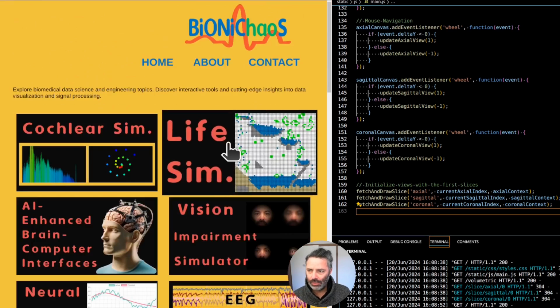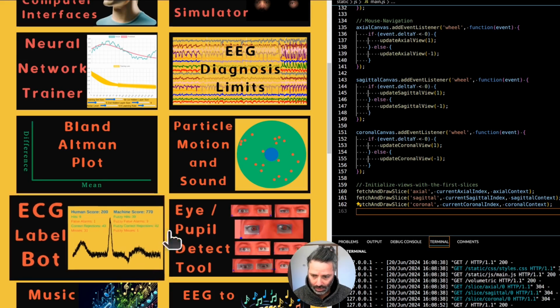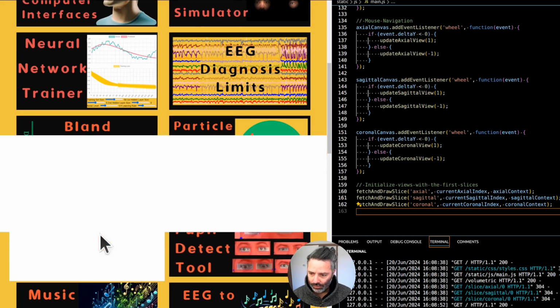So we've been developing this website for the last year and a half. There's a lot of tools. Some of this I can't show at the moment because I'm using a camera for streaming, so you'll have to check it out yourself. But this one, those are my eyes. This one will do a simple pupil detection, where you can adjust your parameters and things. So there's a lot of interesting things.